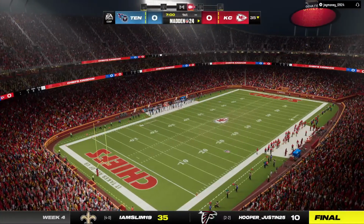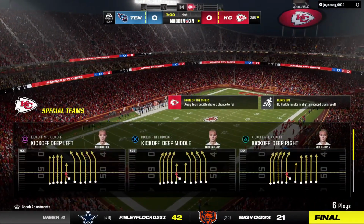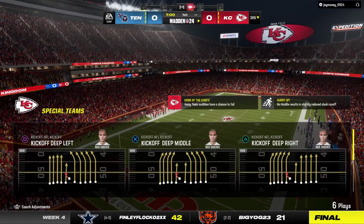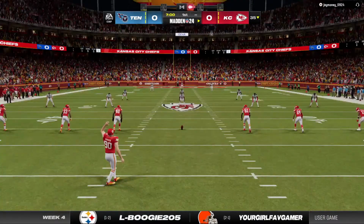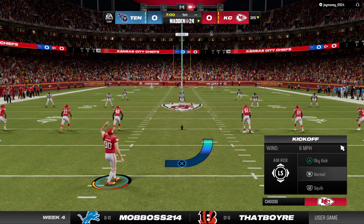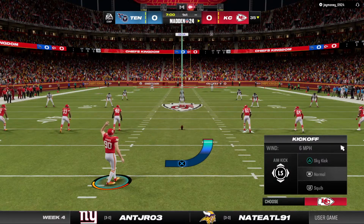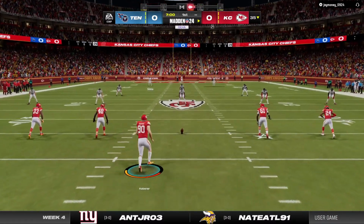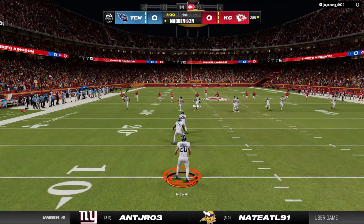Arrowhead Stadium in Kansas City. Tonight we've got a great Sunday night matchup on tap, as it'll be the Tennessee Titans taking on the defending Super Bowl champions, the Kansas City Chiefs. Fall is in the air and the NFL season is in full swing, and we're underway here in Week 4.